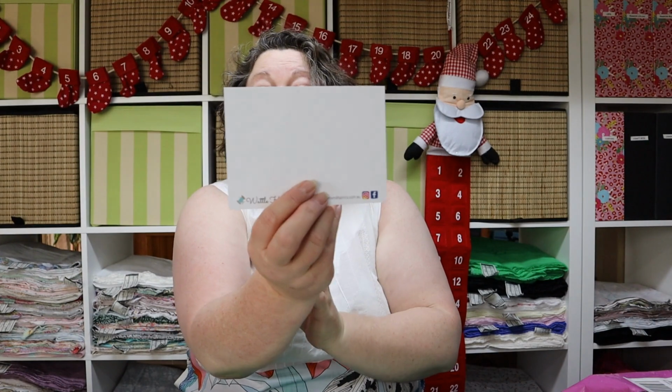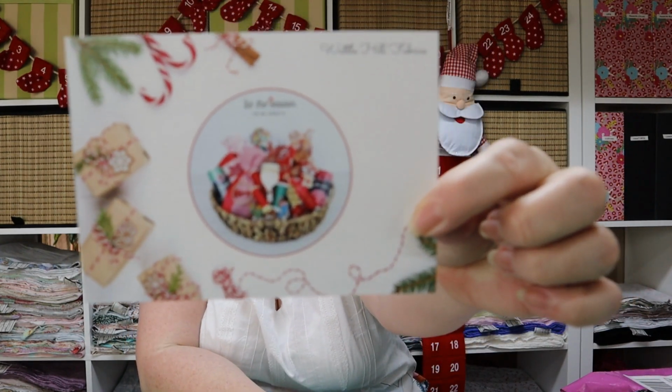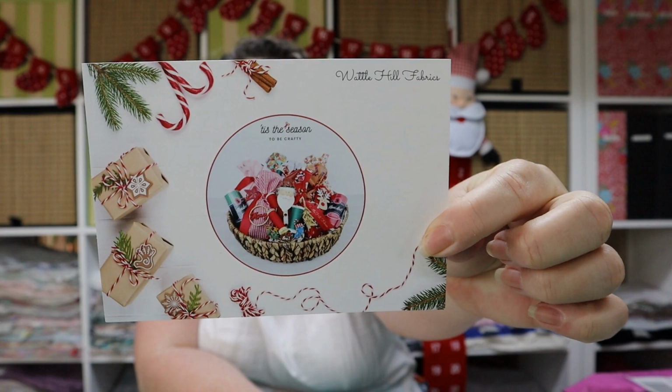Beautiful. And that's blank on the back. So if you've got some sewing friends. And we have 'Tis the Season to be Crafty. Absolutely beautiful. And we have, what do we have here?